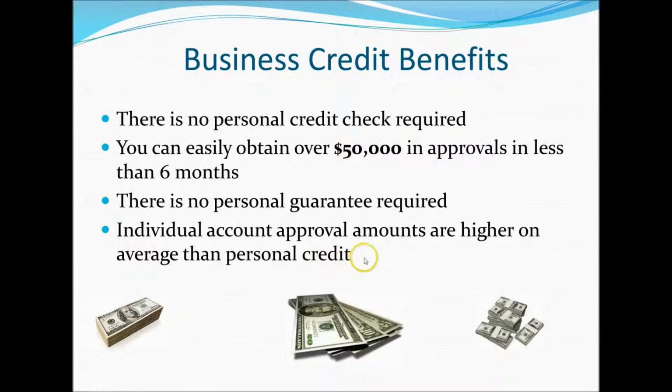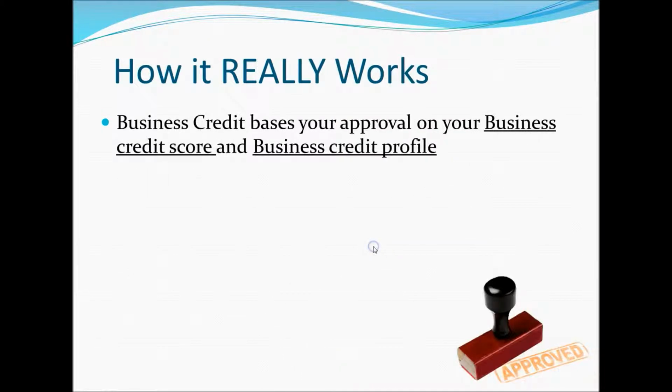Those limits are much higher than anything you could accumulate on the personal end. So you could just build a lot of business credit a lot faster than you ever could doing so on the personal credit. So how does it really work? Well, business credit bases your approval on your business credit score and business credit profile. Okay, that's what's important. And a lot of people come in and say, "Well, I can't believe it. How can I get credit with bad personal credit? How can I get credit without a personal credit check?"